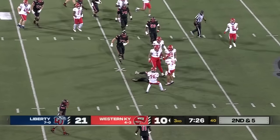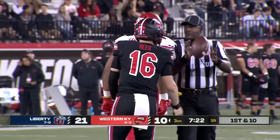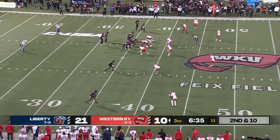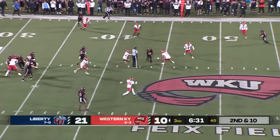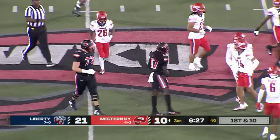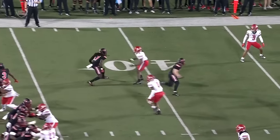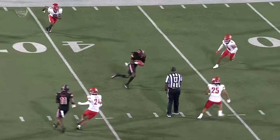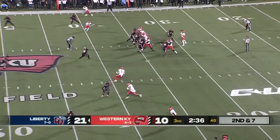Western Kentucky, and it is Reed keeping and diving for the first down. The quarterback has it across the 35-yard line. Second down pass from Reed over the middle. The catch is made. He's got Smith. He's got a first down. And just across the midfield line into Liberty territory. Reed puts it on him quick, lets him turn and run after the catch. Good job. And he's been able to instill that in this group.